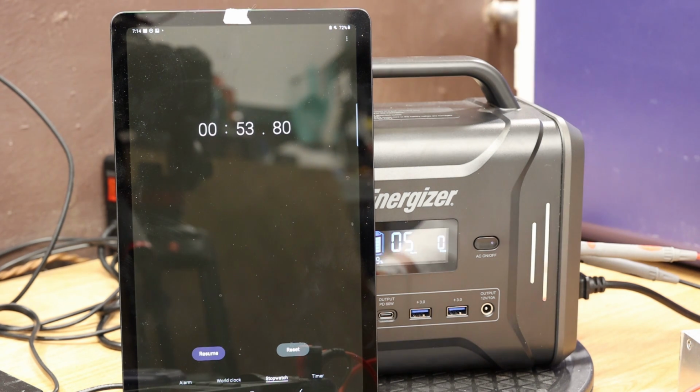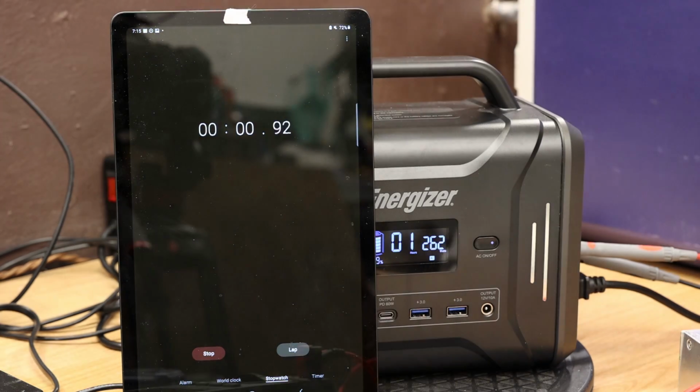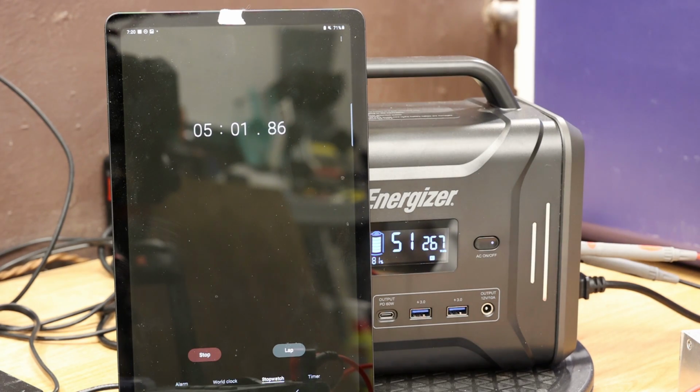All right, at 274, it stopped in 53 seconds. So let's try turning it down some more. Let's try 265. Okay, there we are at 5 minutes, and we were able to sustain mid 260s the entire time, no problem.